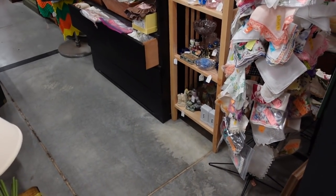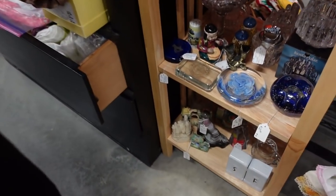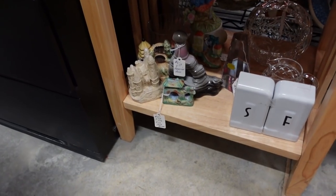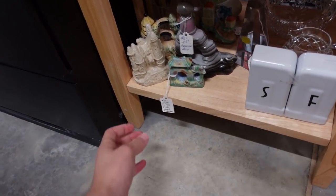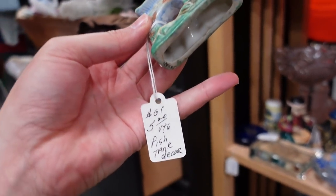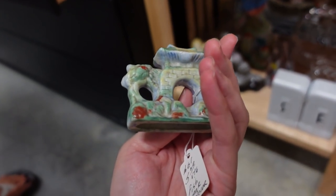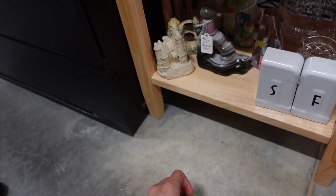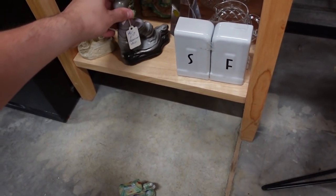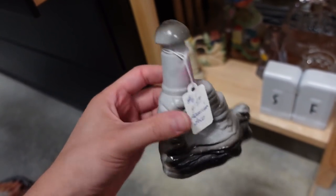Oh, there's fish tank pieces down there. Fish tank pieces. Let's see. The little one. The little fish tank piece? Yeah, that's cute. That has nice coloring. It's like this mottled. Ooh, how pretty. It's $5. I wish it was $2. And then this one is $4.